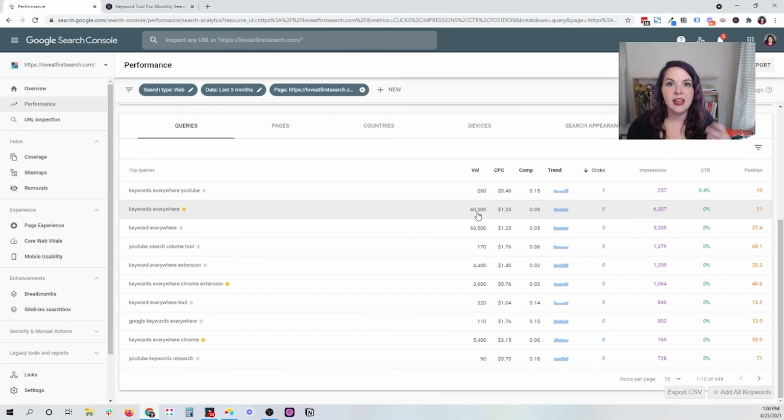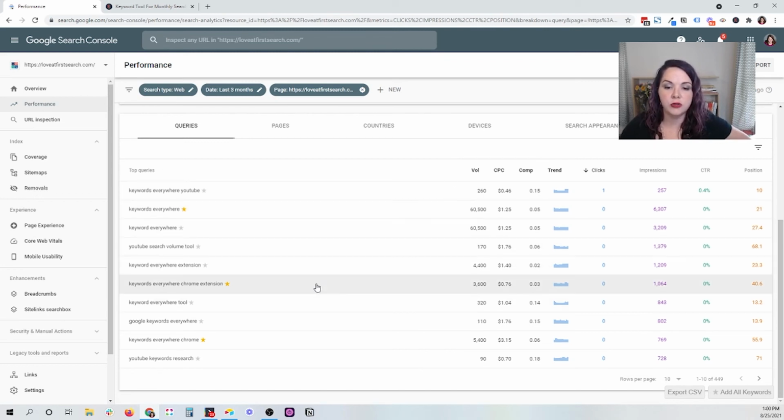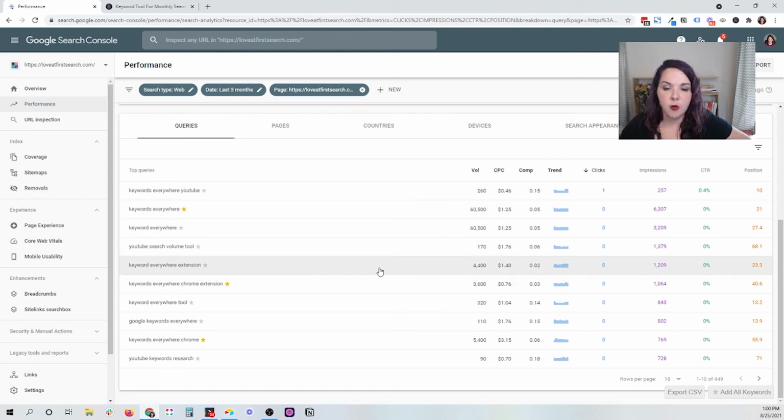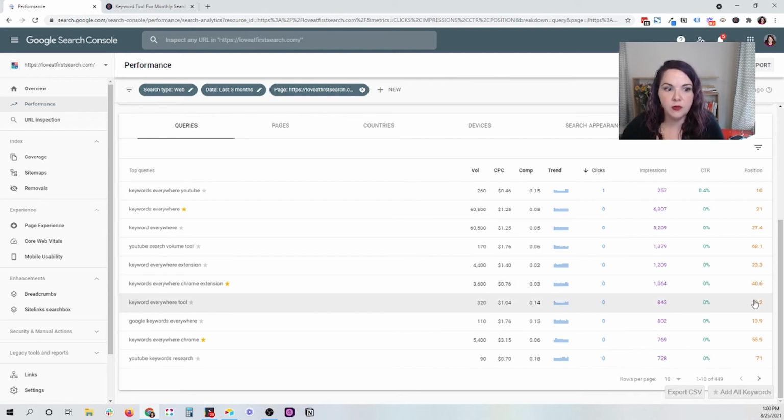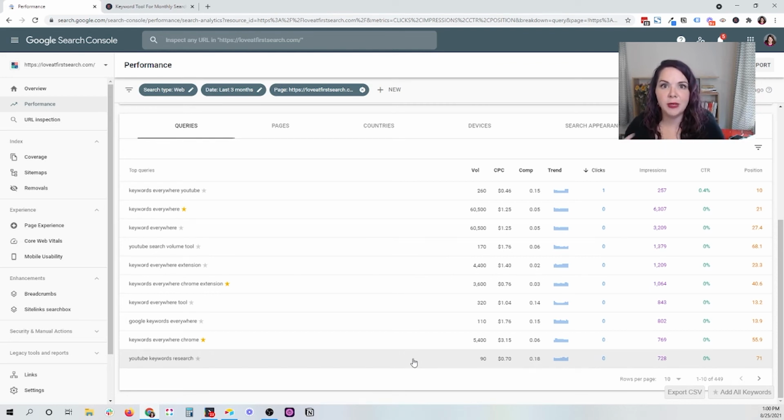So this helped me realize that I should create more content about Keywords Everywhere because there are so, so many people, 4,000 a month looking for Keywords Everywhere Chrome extension. So I'm showing up 40th for that. I should definitely create more content on that because my one blog post is doing pretty well for being only one blog post. And then maybe I'll even create a blog post about how to do YouTube keyword research because of this blog post that's here, because I know that I can then also link to my blog post that I'm going to create about Keywords Everywhere for YouTube.